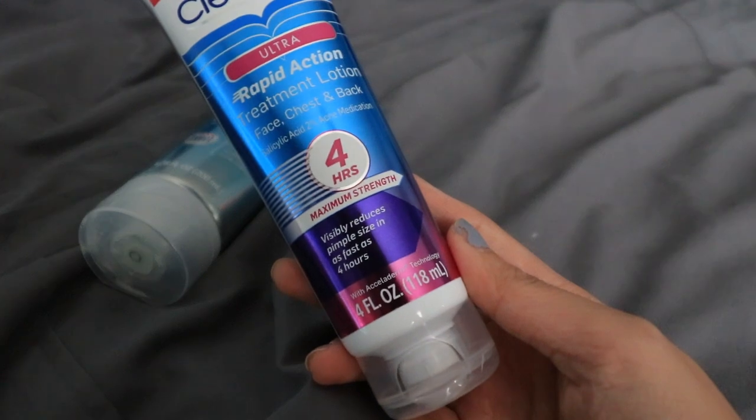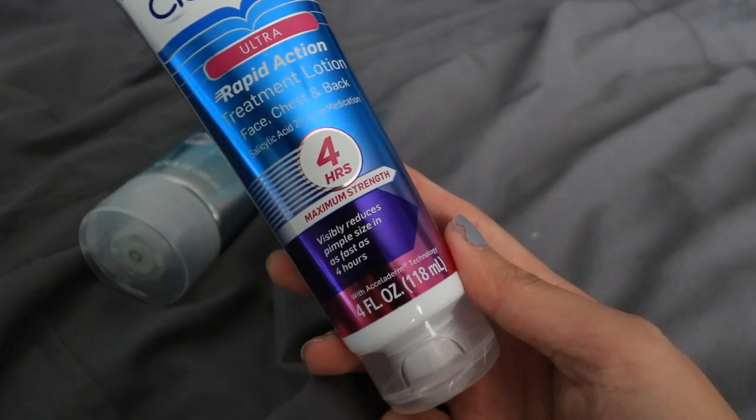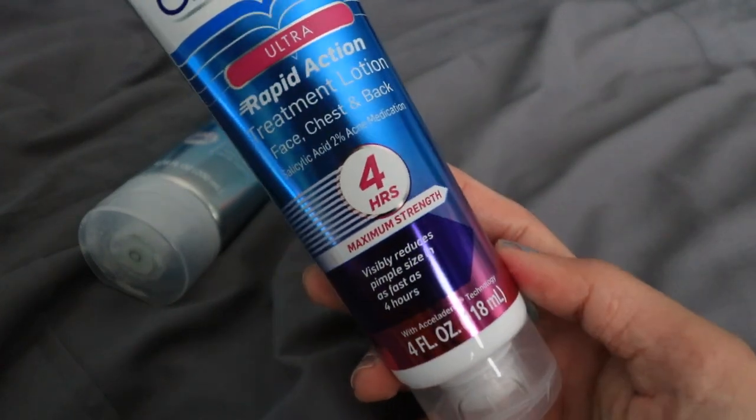Also, nakalagay din dito, it's good for face, for chest, and sa back. Maganda siya kasi overnight siyang mag-heal and mag-penetrate sa skin. Kaya ako siya binili. Tapos nakalagay dyan, 4 hours maximum strength. It reduces the pimple size in as fast as 4 hours. Okay, this one, additional sharing lang to you guys.